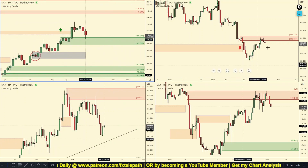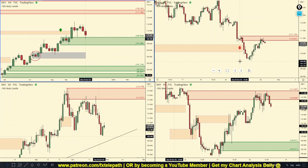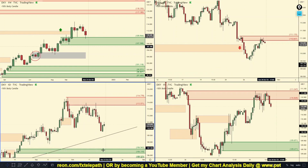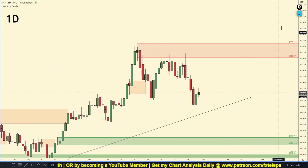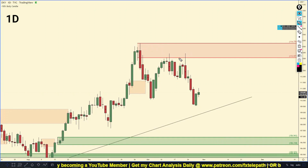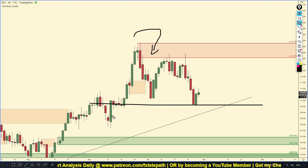So that is why we are seeing the rally up in the US dollar, but that does not mean that the US dollar is going to go even higher from here. If you look at the daily chart here, you can clearly see, I talked about this in last week's forecast, that we are reacting off of this daily supply. So right now, this is the daily supply that was responsible for pushing the dollar down to weekly demand.